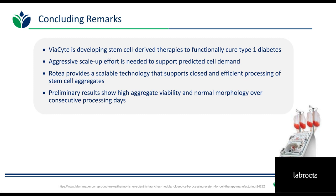Thank you. Our next question, when adapting your feeding and harvesting processes to the Rotea, did you run into any issues if the aggregate solution is not uniform, i.e. a heterogeneous mix of smaller to larger aggregates? That is a great question because our aggregates do tend to range in size. We commonly see aggregate solutions that have several standard deviations worth of size, approximately 50%. But since the aggregates are so much larger than the single cells we want to remove from the solution, we haven't had a whole lot of issues separating the two.